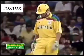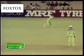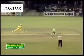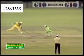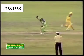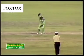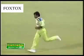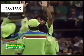Too right it did. See, if the throw had hit, would he have been short? It's pretty close. If it hit, he would have been out. This is just about the ball game, I'd say.